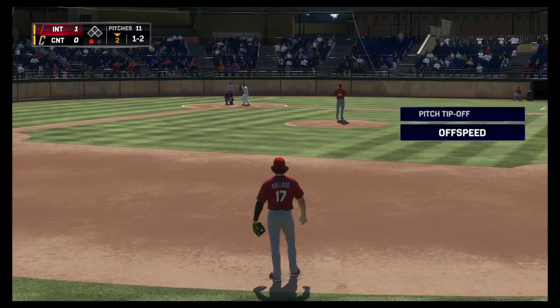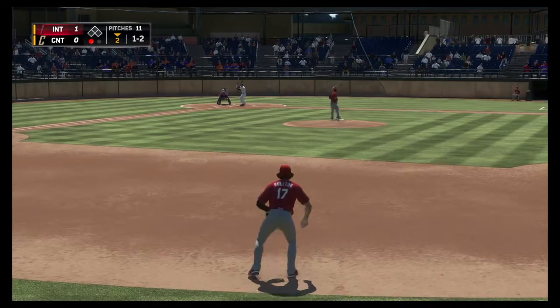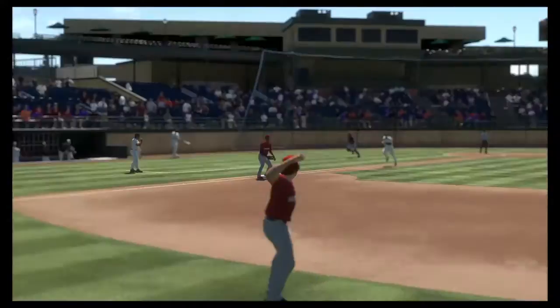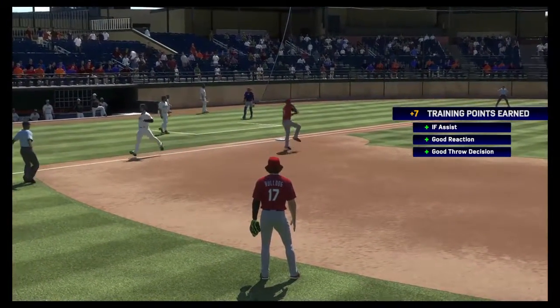Settling in now, Sergio Caballero. Set to deal on a ball and two strikes. Sent on the ground out to second. Bulldog takes it in time to first, and there are two away.